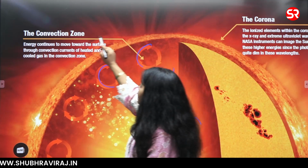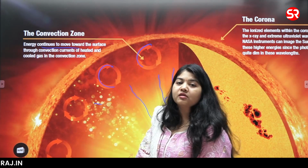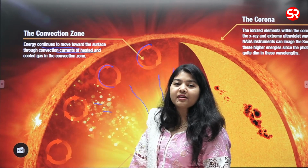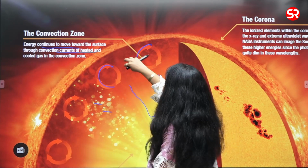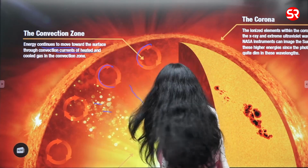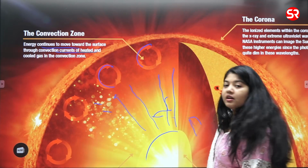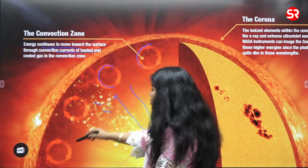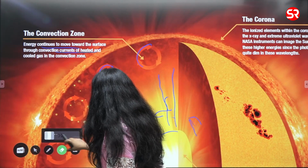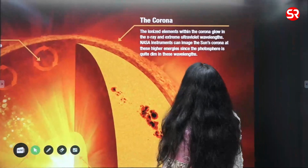So in the convective zone, the energy continues to move towards the surface through the convection currents of heated and cooled gas, and that is how the heat gets to the outer surface. So heat is generated in the core, then moves into the radiative zones, and then gets transported through the outer surface. And now let us understand what is corona.